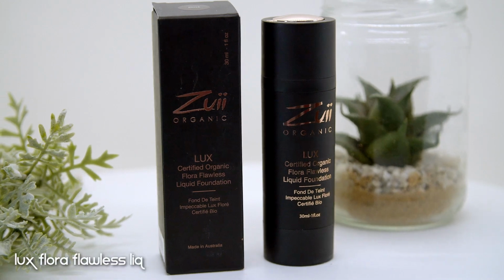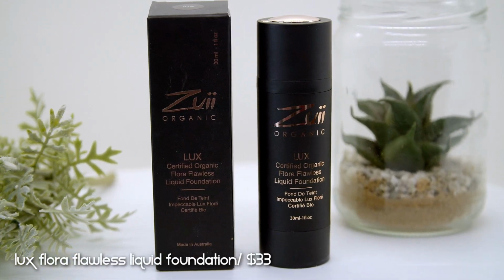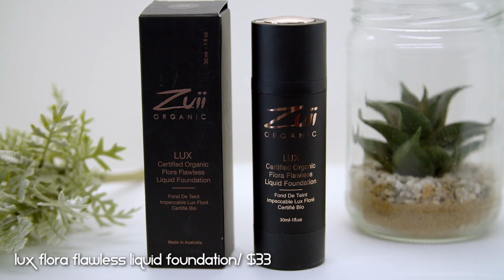So this is the Luxe Certified Organic Flora Flawless Liquid Foundation, and this retails for $33. So this is a vegan foundation. They also have another foundation, a luminescent foundation. I picked up this one. So let's have a look at the claims, what they're actually saying about this foundation.